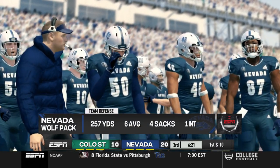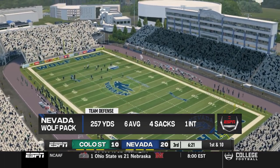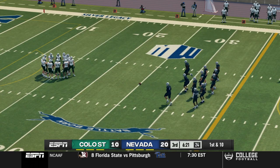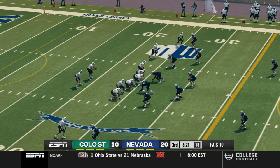Nevada's coaching staff will go out tonight, and I think the offensive coordinator should buy the defensive coordinator his meal. Well, the defense has been great. There's no doubt about it. But I just think that the offense that they're facing, they've just been so conservative, so predictable. It's made it very easy for this defense to have a dominant game.